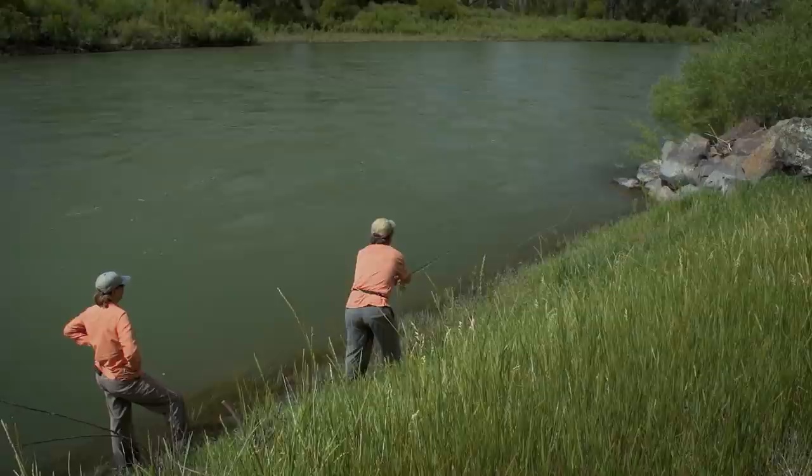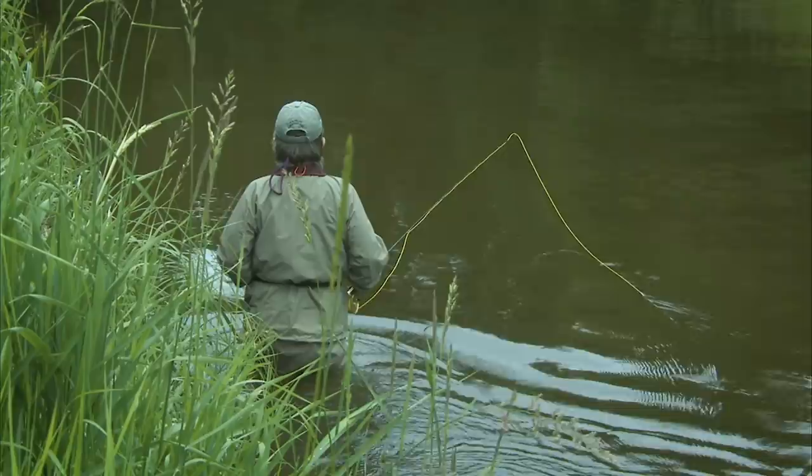In general, during floods, I'd concentrate along the banks and in slower pools. But just be careful of your wading. You won't be able to see bottom, and the force of the current will be greater than you're used to.